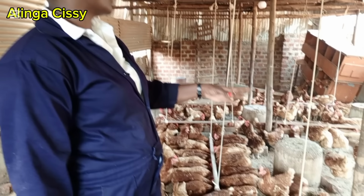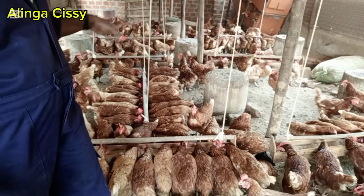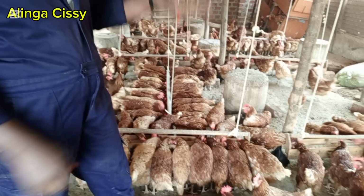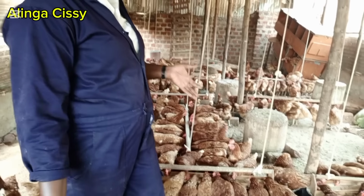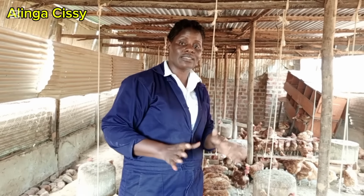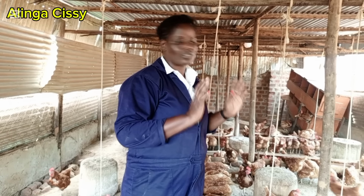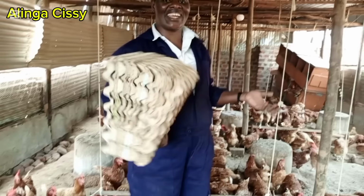You can see all the spaces everywhere where we put the drinkers is empty. So we are still actually going to collect the eggs, because since morning I haven't yet collected the eggs, and then later that is when we shall bring them the water. In that case, it will find them very thirsty, and definitely they will just drink the water. So let's first go and collect our eggs.